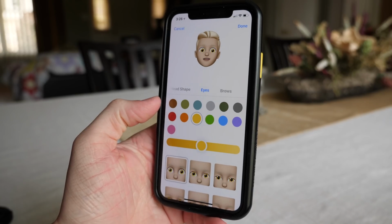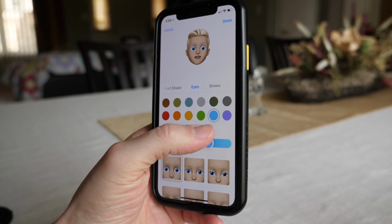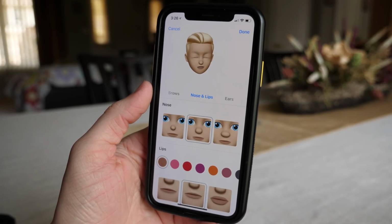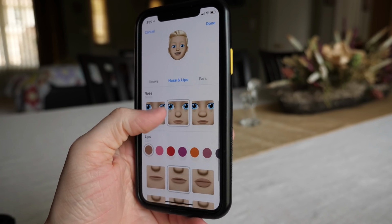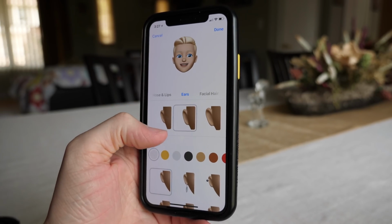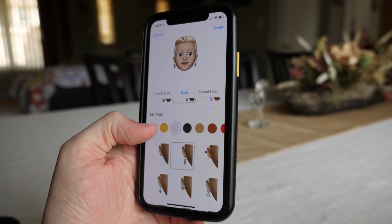Eyes, again, there's a ton of options you can customize. Eyelashes and the brows get their own dedicated panel inside of Memoji preferences. Nose and lips you can also customize right here. Not as many customization options for nose and lips, but still you can change the color of your lips, or I guess if you would have lipstick on. Ears, you can change the ear shape and whether or not you have earrings and the color of those earrings if you have any at all.